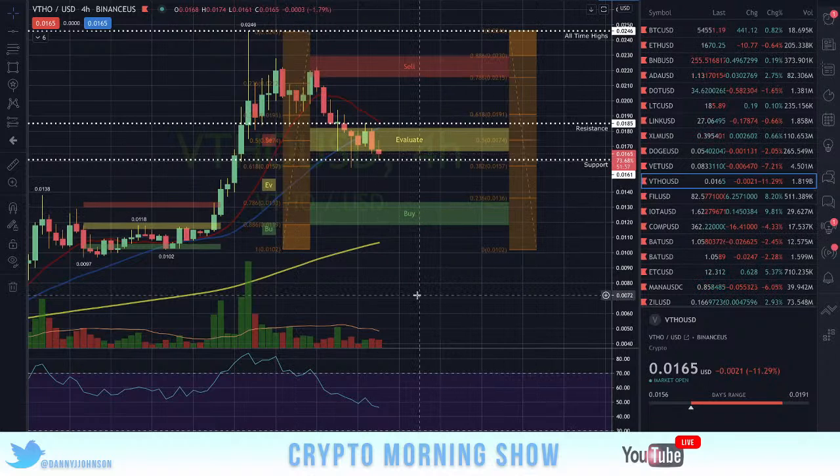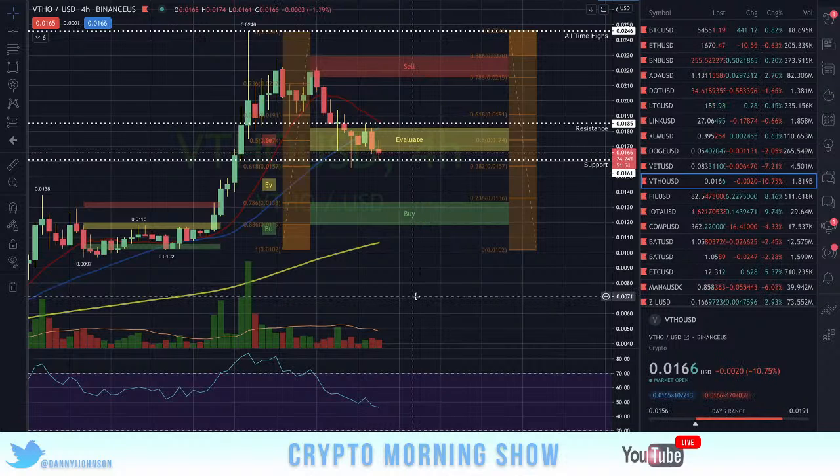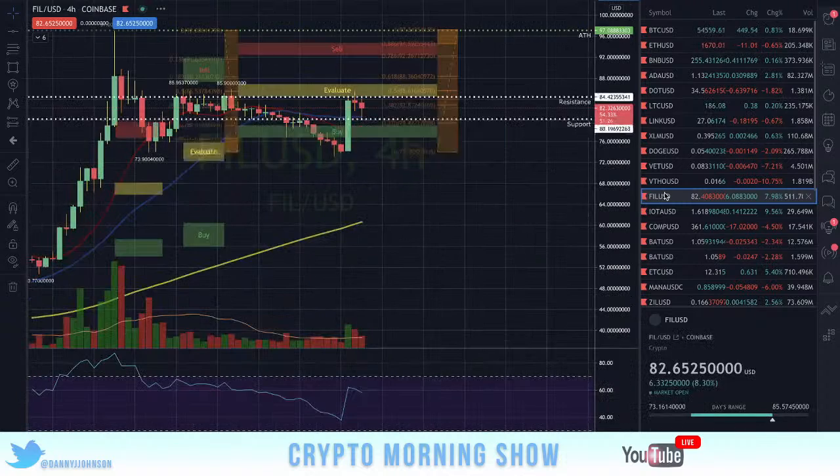Support at the 0.161. As you can see here, resistance up there at 0.0185, looking just a tiny bit stronger for Vethor, the token for the Vechain, and you do have the 26-day and the 12 about to cross, so we may have a little bit more pain in sight as we try to get through those converging moving averages, providing resistance above us. Let's move on to FIL USD.